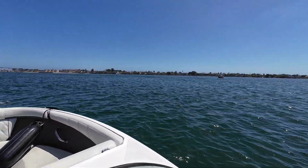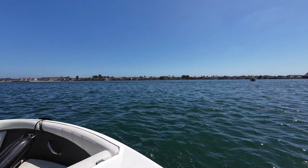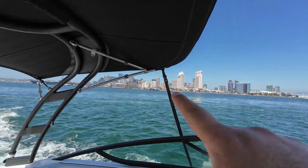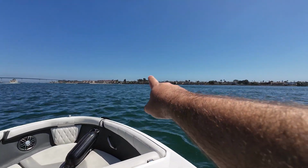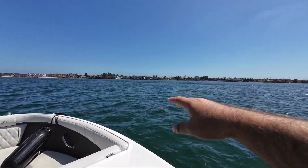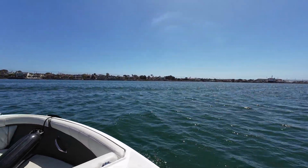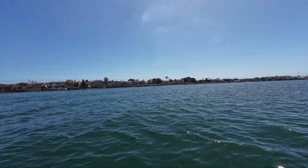But look at these houses over here. Can you imagine living right on the coast of San Diego Bay and being able to have that view every morning, every day, every evening? And these homes are all 10 million plus, every single one of them. Some of them have little beaches. Some of them actually have access to the beach from their backyard. Look at all those amazing properties.